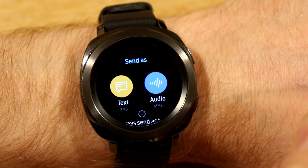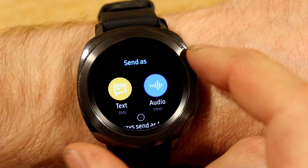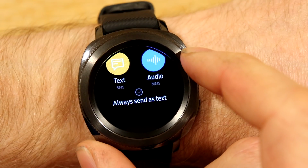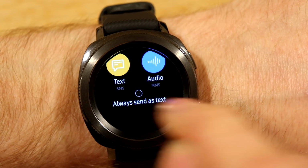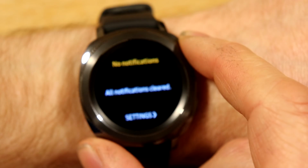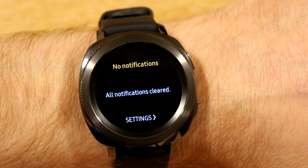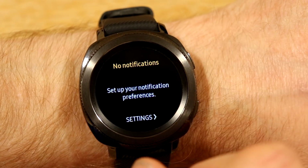Now you can send that as text or as audio. So this is something new, it's a multimedia message that wasn't on the S3. So if you're never going to send it as audio, you can tick this little box to say always send as text. So I'm going to do that, always send as text, and that'll send the message. And there we go, that's all notifications cleared. So guys, that's just how you respond to a text.